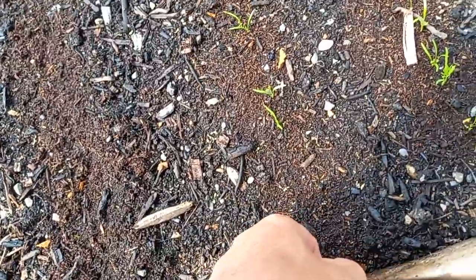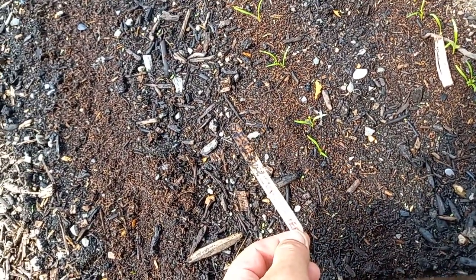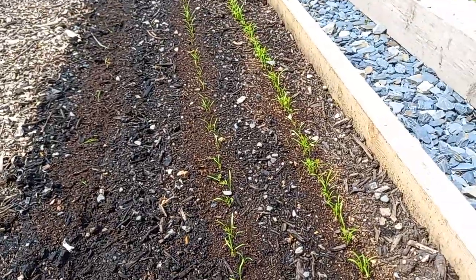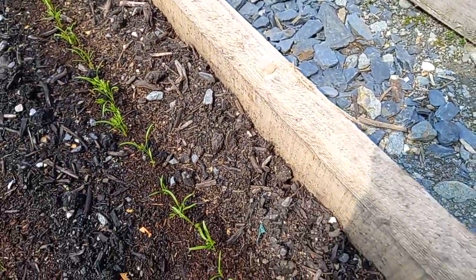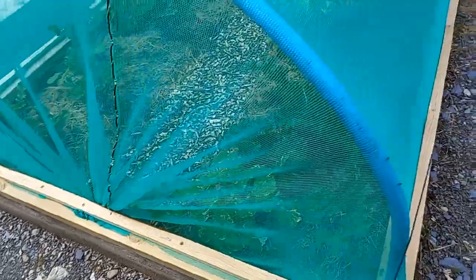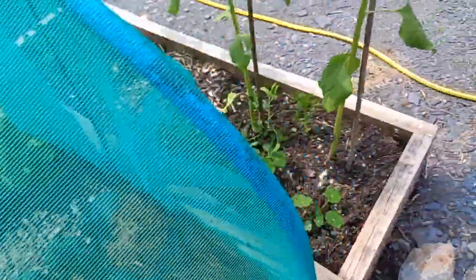And these are James Scarlet in the middle on my row. And the labels fell off that one. Well, it's not fell off. The writing's wore off. And here we have the cabbage den. Cabbages are flying. They're doing really well there. More different types of cabbages in here, I think. I don't know if it's cabbage or kale, I'm not sure.